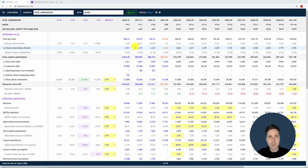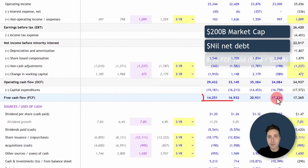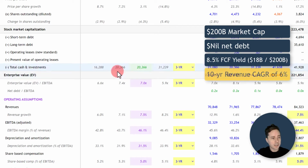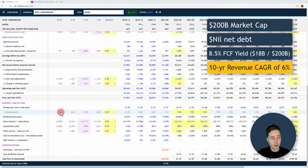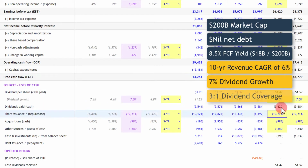Okay guys, so a few points about Intel. They're a $200 billion market cap company with zero net debt. They've got an 8.5% free cash flow yield assuming no growth. So that's $18 billion over $200 billion. Over the last 10 years, they've got a compounded annual growth rate of 6%. Now, it's not going to be that going forward or certainly over the next few years, but they have grown over time, and they've grown their dividend over the last 10 years at 7%. Their dividend coverage is 3-to-1, and they buy back about $12 billion of stock per year.